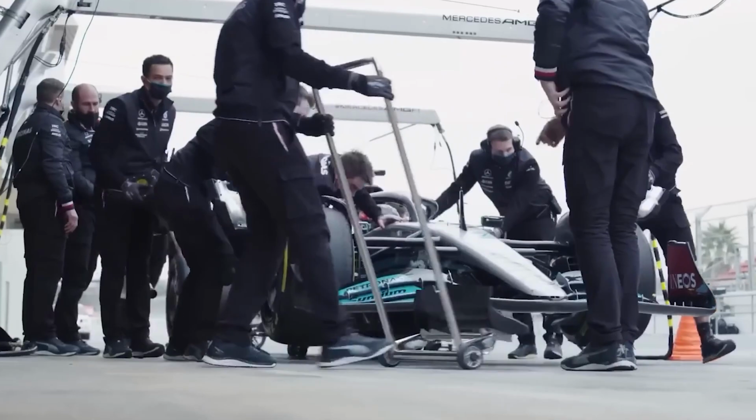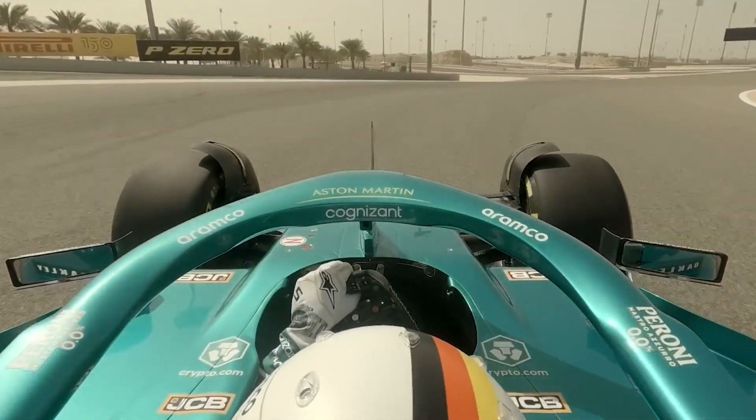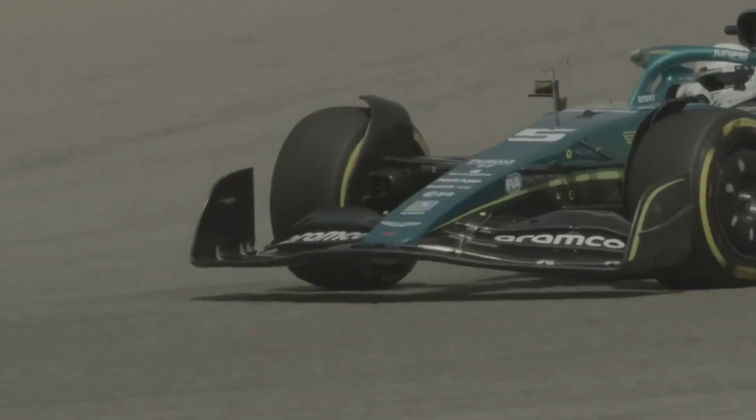Today we're going to tell you guys all about the changes made in F1, starting from the parts of the cars to the tracks. So what are we waiting for? Let's take a closer look at everything.